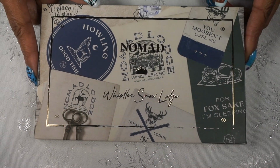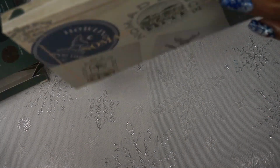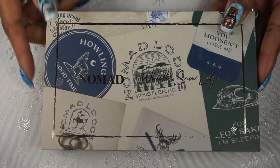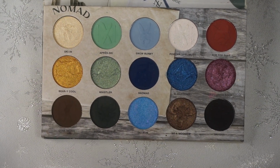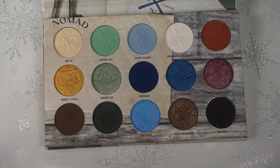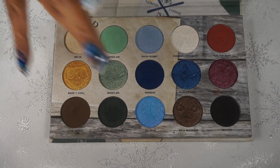The Nomad Whistler Snow Lodge, perfect for winter because Whistler's Snow Lodge. That's how it looks on the outside. Brandy. Beautiful. And there is the theme. Got the lodge theme, got the winter theme, Brandy. In there all together. I apologize, the dog. But these are absolutely beautiful.